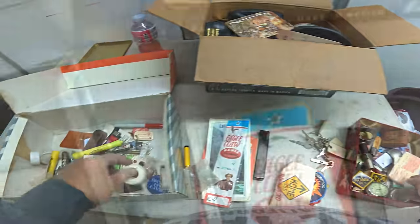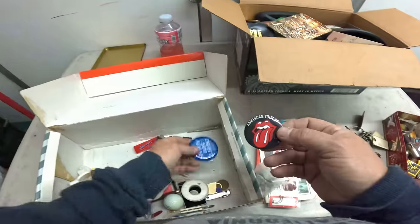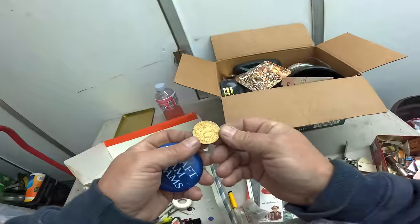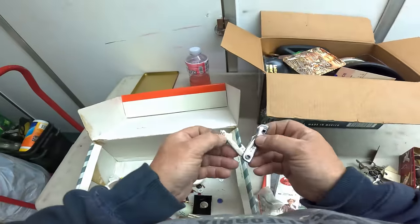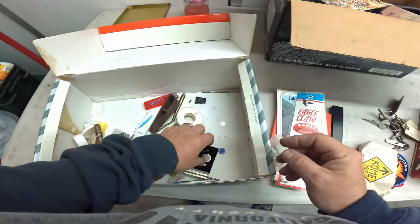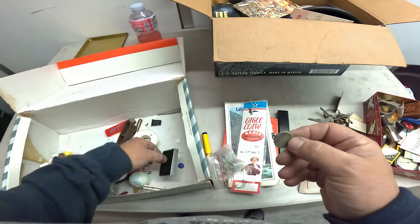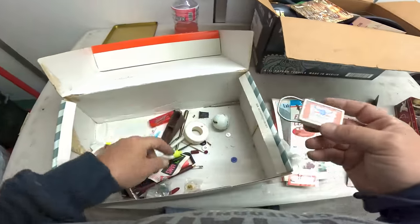Santana. Oh, look at this. American Tour 1981 Rolling Stones. That is pretty cool. Hennessy. What's this? Twin Creeks. Another, I think it's a gambling token. Here's a little knife. No, a bottle opener. What's this? St. Christopher. That could be silver right here. There's a chance. Another Budweiser.